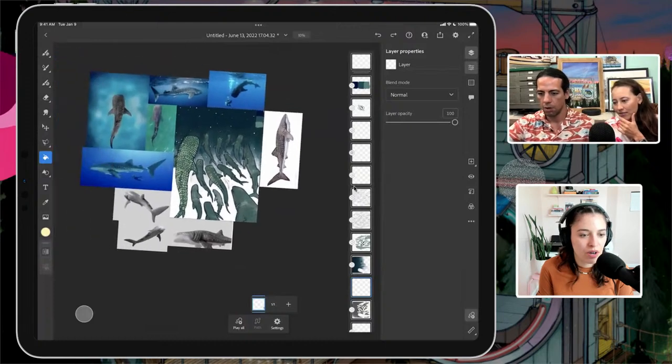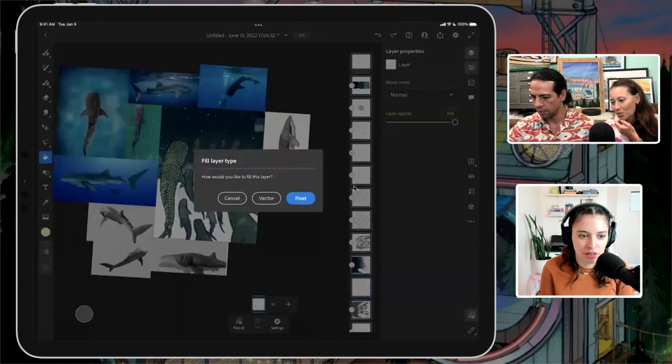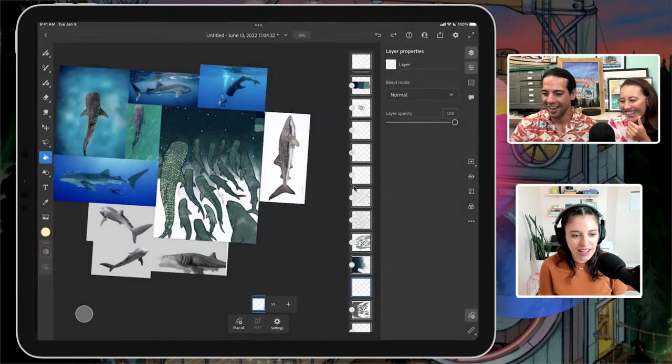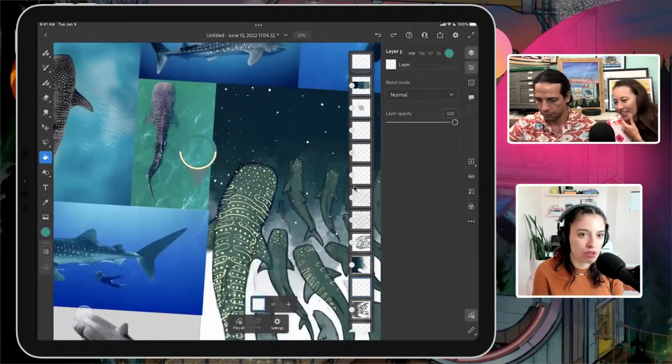Let's see. Where is it? Oh, where'd it go? You might have hidden the layer by accident at some point. Did you merge it with something? Oh, I probably merged it. That's okay. Let's go ahead and pick a color from one of the photos. Yeah, that's a cool little trick.